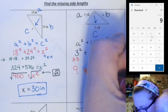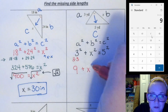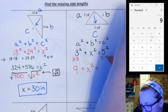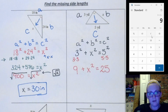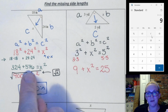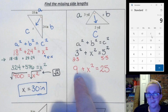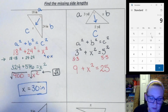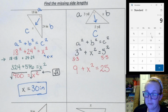Then we add plus the x squared. We don't know what that is, so we're just going to write it. And then we need 5 squared. So again, 5 squared is 5 times 5, or 25. Now, you see how in the last one we could just add them because the numbers were next to each other? Can we add them here? No, we can't, because this is 9 plus x squared, and we don't know what x squared is. So you're going to have to do one extra step for these ones.